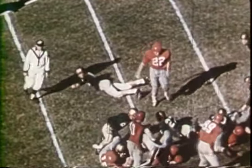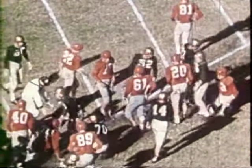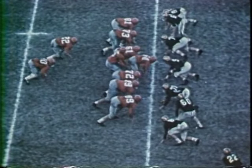Three plays and 13 yards later, Del Schaffner goes straight ahead for the touchdown to move the Bears out in front 20-14. That kick was good. Now let's go to the middle of the third quarter.